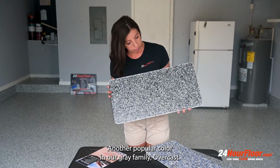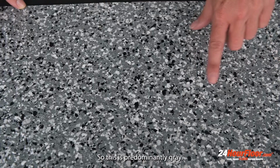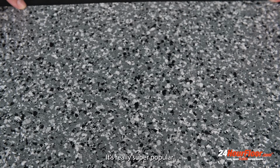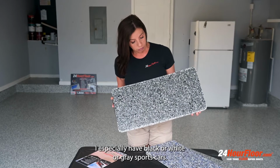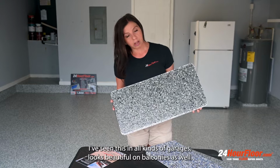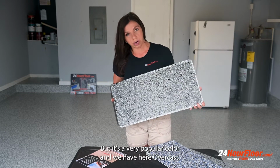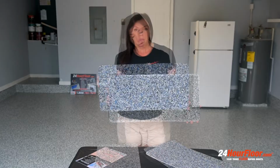Another popular color in our gray family, Overcast. So this is predominantly gray. You have the black and the white as well in there. It's really super popular, especially if you have black or white or gray sports cars. I've seen this in all kinds of garages. Looks beautiful on balconies as well, but it's a very popular color, and we have here Overcast.